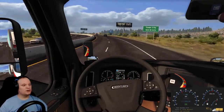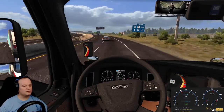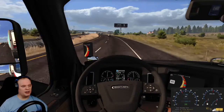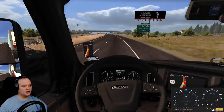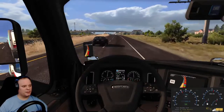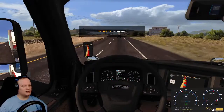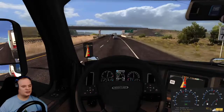Yeah, let's take off the cruise control. We need to put our foot down here. I think the fuel tanks on this is actually better than the Mac. I don't know what size the fuel capacity is, but the standard is definitely a lot better. Normally by now I'd have to refuel. Okay, Cedar City, welcome, welcome. Festival City, USA.